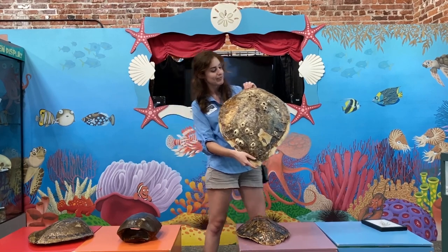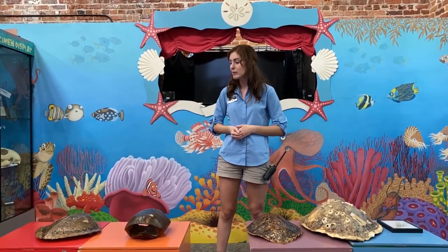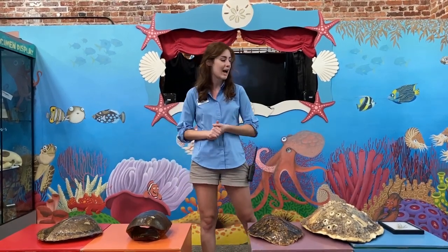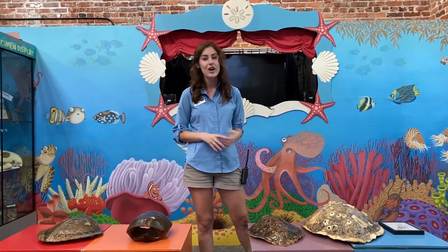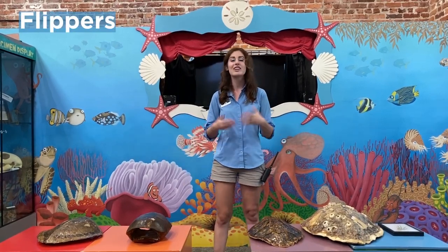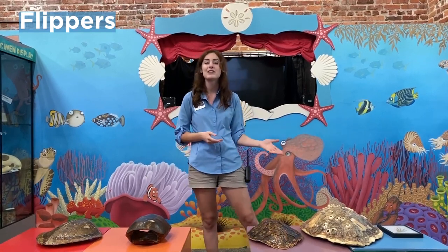All right, so we've talked about some of the adaptations sea turtles have in the form of their shells. They've got shells to protect themselves, they've got keratin on the top to help them to camouflage, and they're gonna be using those adaptations out in the wild. But they've got a couple other adaptations too, one of which helps them to move. They've got flippers on their feet. If you're ever looking at a sea turtle, you're gonna see those broad, flat flippers. And they use them for a couple different reasons.